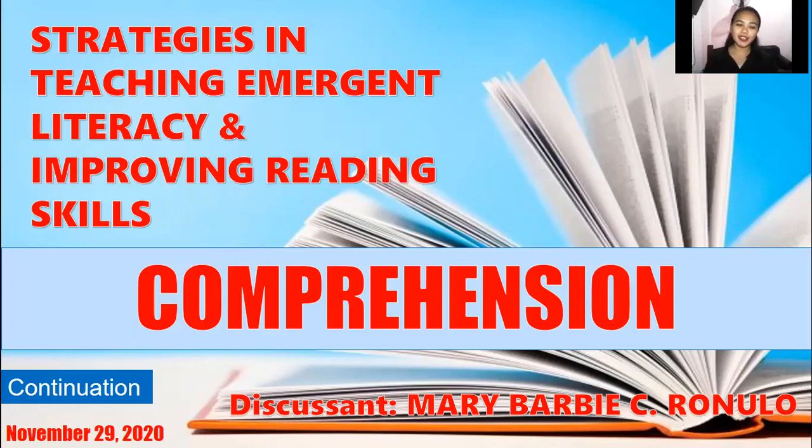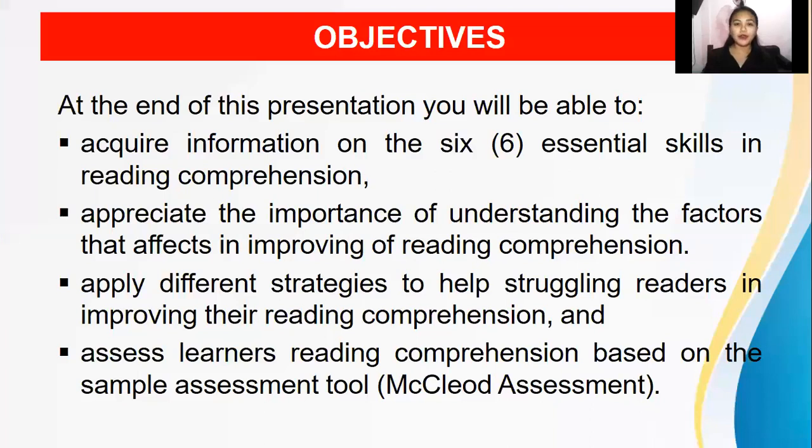Actually, this is just a continuation of Ms. Nashanshano's report on strategies in teaching emergent literacy and improving reading skills, specifically on the reading comprehension skills. Before we begin, let us discuss first the objectives of this lesson.